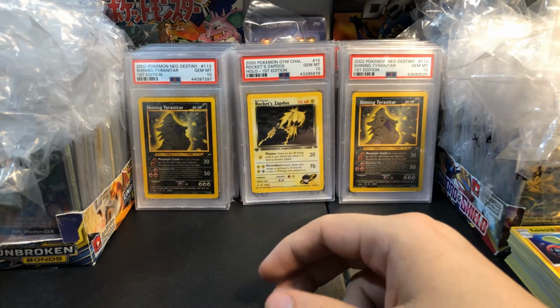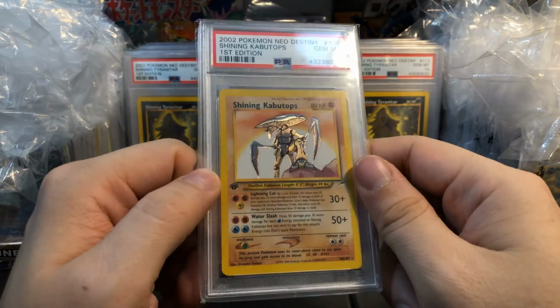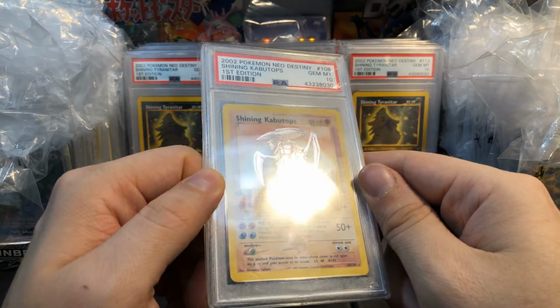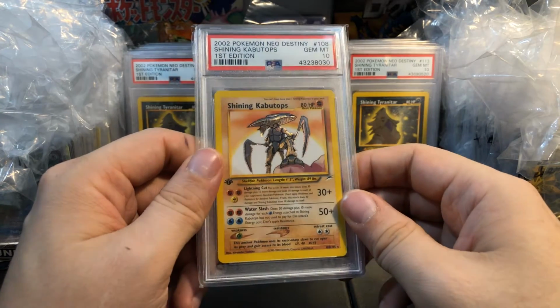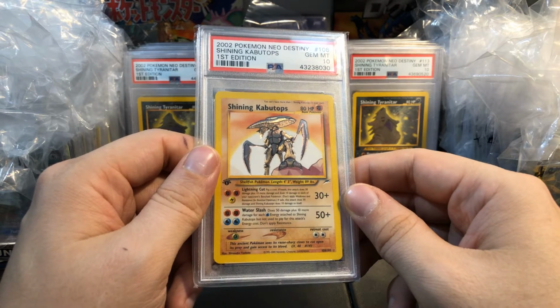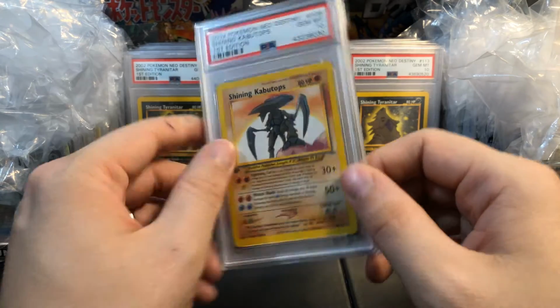Now we have a card I actually did own as a kid. This is Shining Kabutops. This was a card I had in my folder. It was probably my most prized card at the time because Neo Destiny was the last set to come out and I was still collecting at the time. And I didn't actually open it myself. I traded for it. And I was always a savvy trader as a little kid. So I got myself a Shining Kabutops, and I stared at it for days.